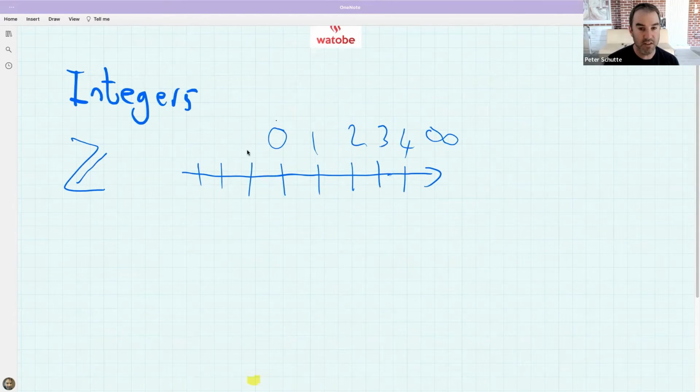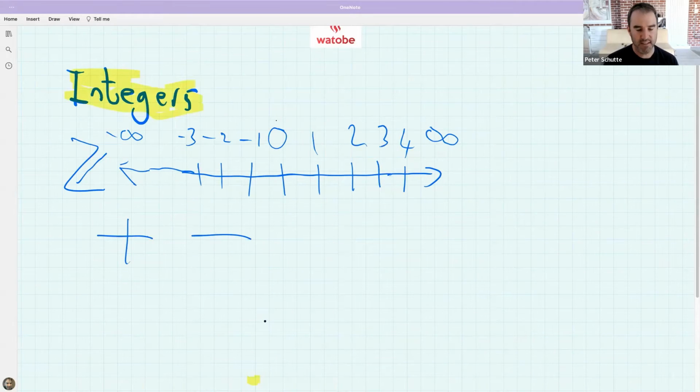0 is included in the integers. And if I keep going down in ones, I get the negative integers, all the way to negative infinity. So this is a particularly important set of numbers. And what we're making sure we know how to do with them is add and subtract them.